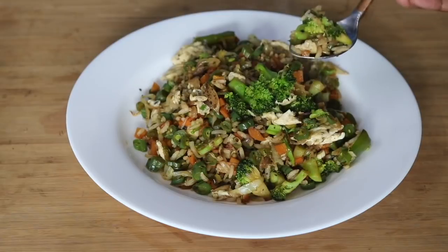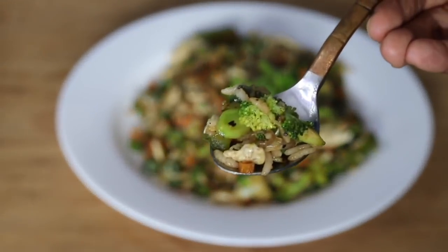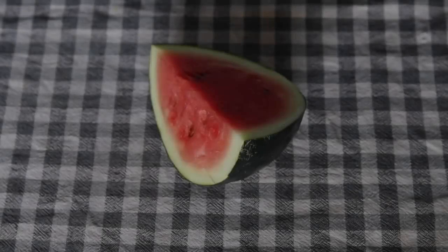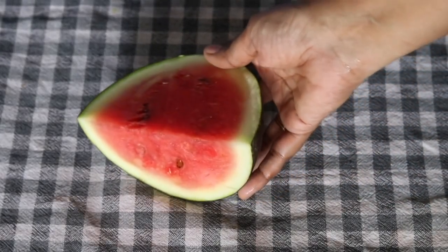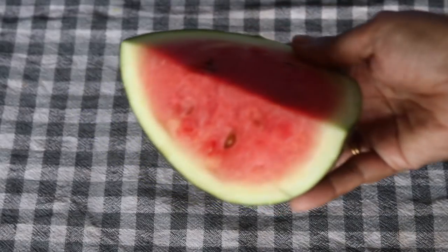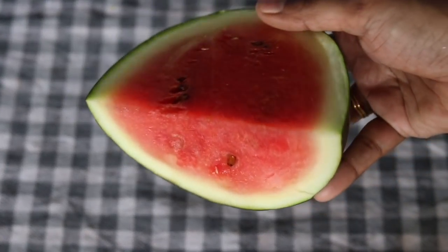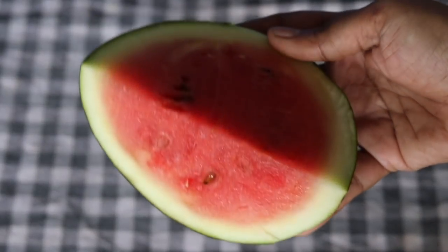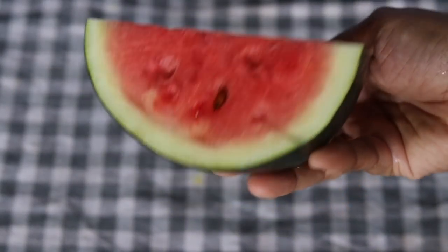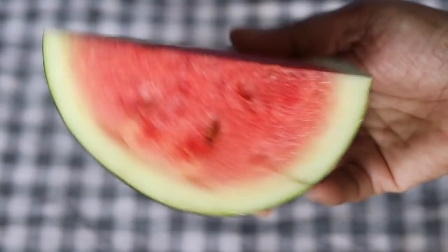I enjoyed this veggie loaded super filling fried rice. The fried rice was so good that I enjoyed having it without any side dish. And I'm finishing off my lunch with some watermelon. Watermelon is right now in season. I always prefer to have seasonal vegetables and fruits. And I'm closing my eating window at 2 p.m. And I make sure I drink plenty of water during my fasting window.